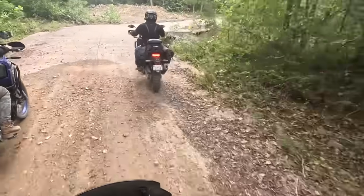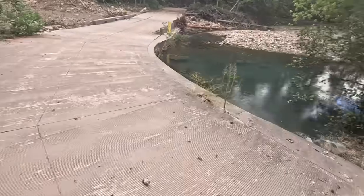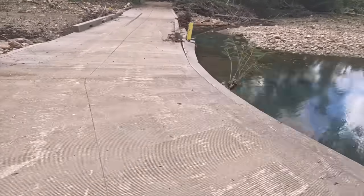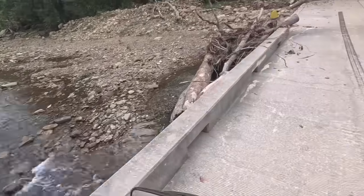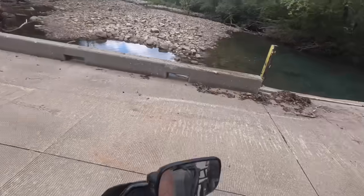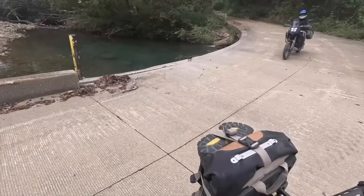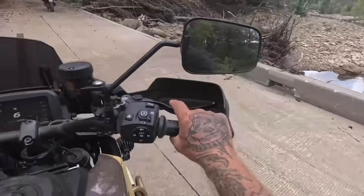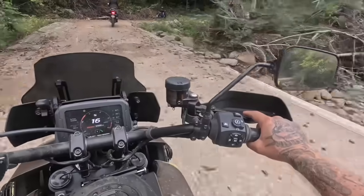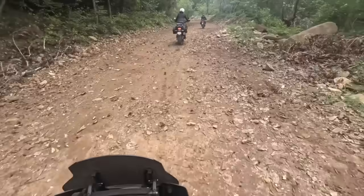Look at. Oh yeah, there's some water standing there. This thing is beautiful. You can see this thing would overflow pretty easy. It's awesome. All right. Apparently we're going the right way, Matt. Jay's just checking our map. Back into the trail.